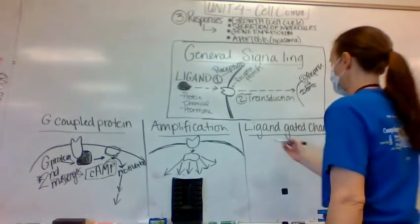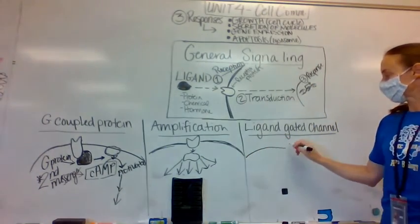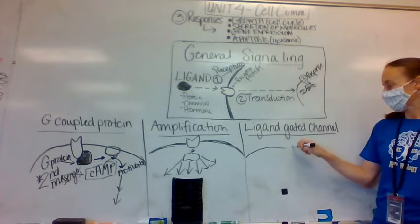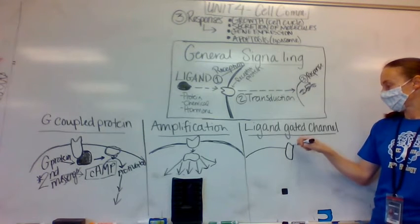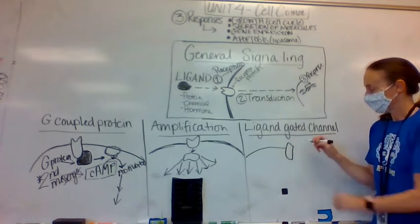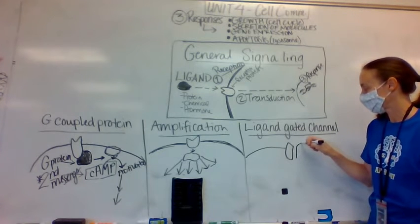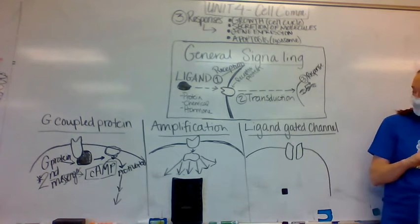All right, so then ligand-gated channels. These are kind of fun. All of a sudden, my tulip is going to have to be split in half, my little receptor protein. In this case, we have a ligand, but the ligand, instead of just... okay, hang on, let me draw first. I'm splitting my tulip in half, my tulip receptor, making it into a channel. Okay, so now it's a channel.